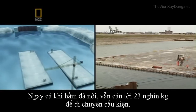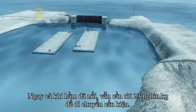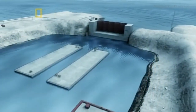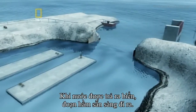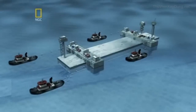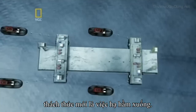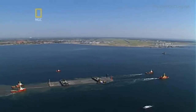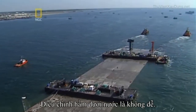Even when afloat, 4 23,000 kilogram winches were required to move each segment, and 2 more winches to steer it to the deep end of the basin. When the water returned to sea level, the segment was ready to head out. Then, when it was over the trench, there was a new challenge: sinking it. Forcing a raft this big underwater was not an easy task.